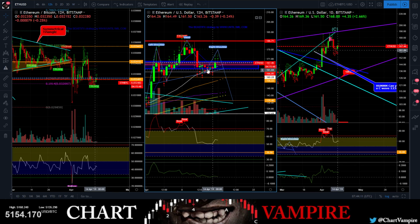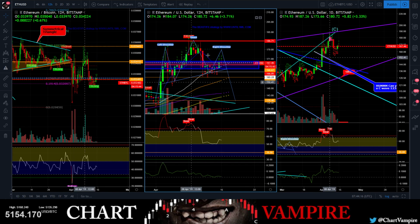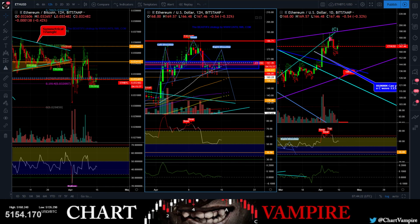Ethereum, nice little bounce off on Ethereum. So I do have this as a head and shoulders. I kind of looked at this as a head and shoulders pattern, and it is kind of playing out like that, right? Let's go over ETH. All right, oop, I don't want that one. Let's do this. Boom.